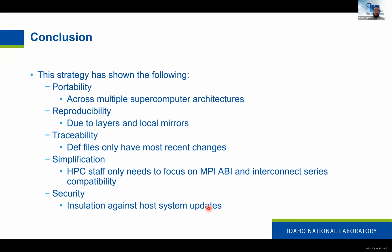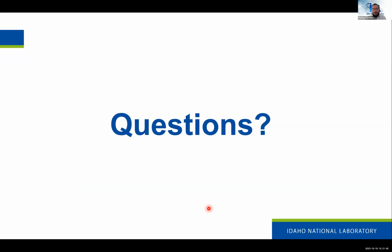I mentioned a little bit earlier that it simplifies the fact that now the HPC staff really only has to worry about MPI ABI compatibility and interconnect compatibility. And then it really insulates the users from a security standpoint as we do updates and changes on the system. That's all I got. If anyone has any questions.